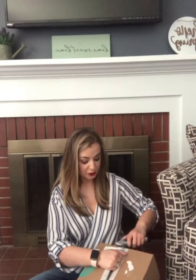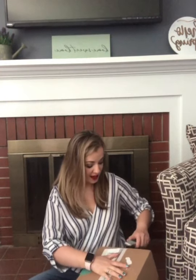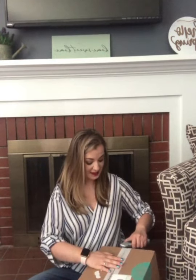Now, I do know a few of the items that are in this box. If you don't know what Stitch Fix is, while I open this, I will share it with you really quick. Stitch Fix is a styling service, and you get to pick how frequently you want your curated boxes to be sent to you. So I do mine every month, and they set you up with a stylist who handpicks items for you and sends them to you based on your style profile and all of your sizing information.